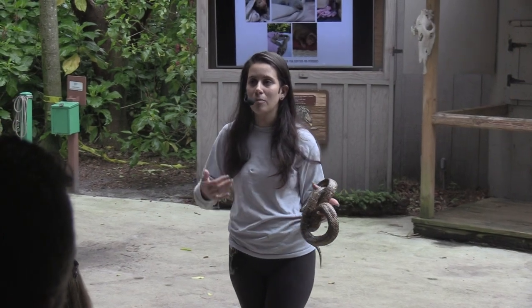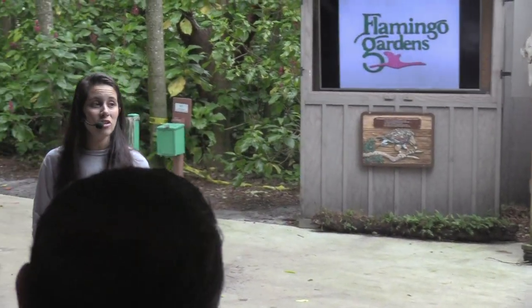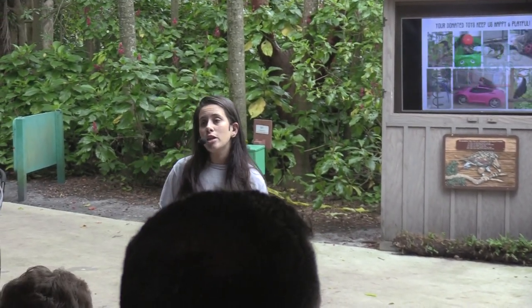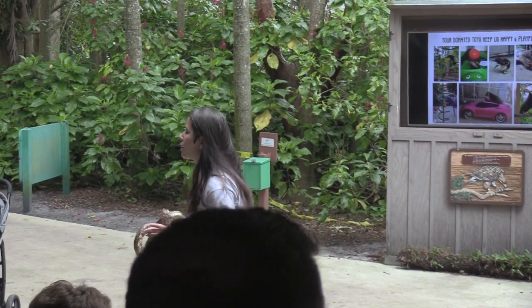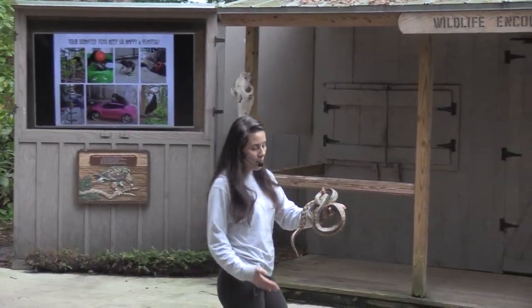And so we started seeing them being released or escaping into the wild. And that's why we now today actually have them banned in the pet trade here in Florida. So those kind of situations can be avoided in the future as long as we're doing our research before we take on these really, really awesome animals. But I hope you guys enjoy the snakes.